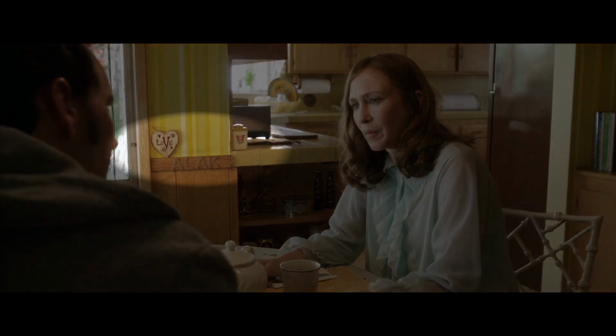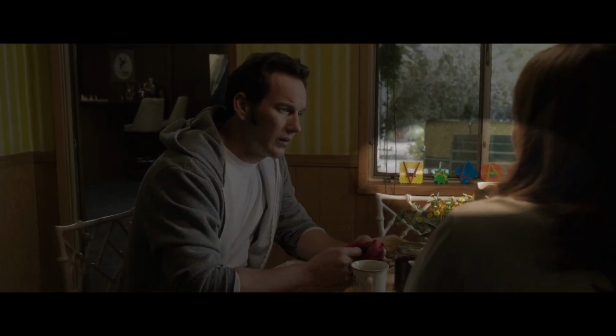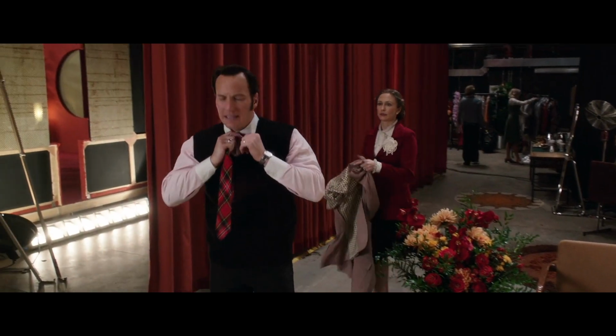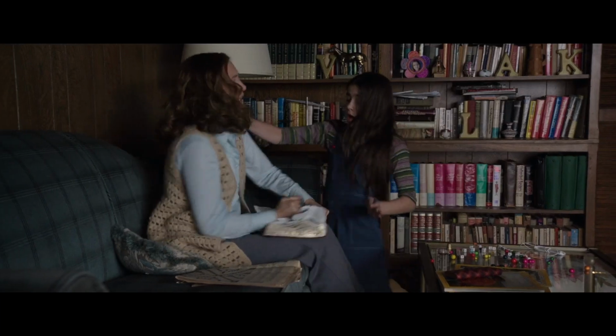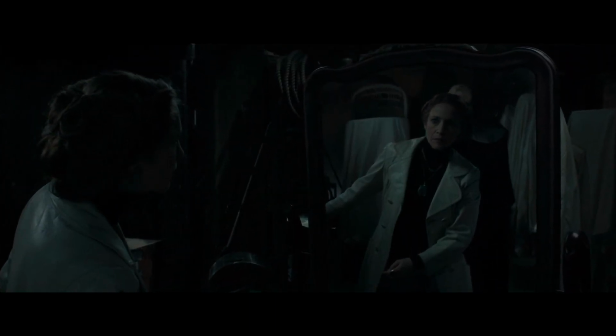One time we see this is when the Warrens are eating breakfast, and we can see Valak spelled out behind both Ed and Lorraine. Again, I know I'm not the first one to bring this up, but here's why I think it's so cool. Later on, we see Lorraine confronting the nun, asking its name. She then unknowingly scratches Valak in her Bible. But even though it's not shown in the movie, this is probably not the first time she's done this.